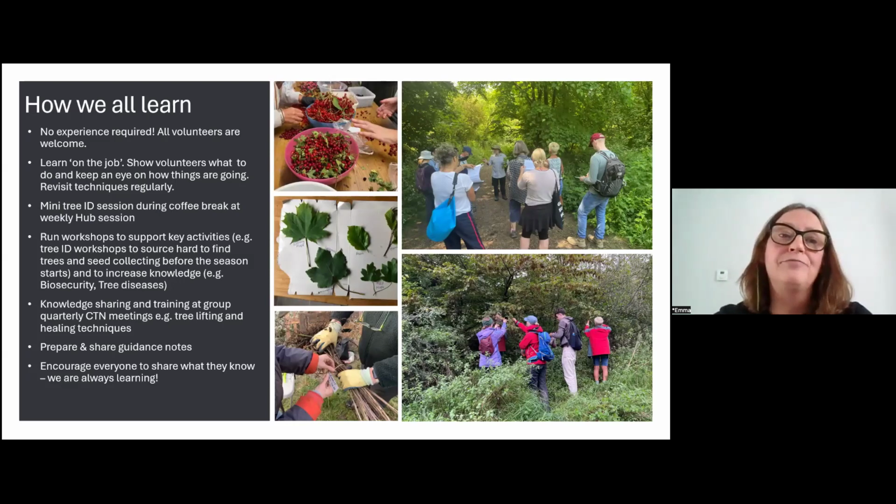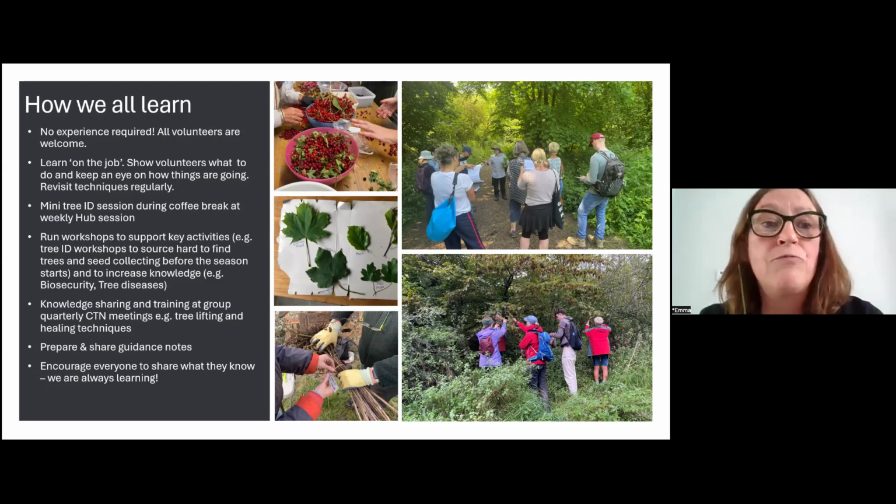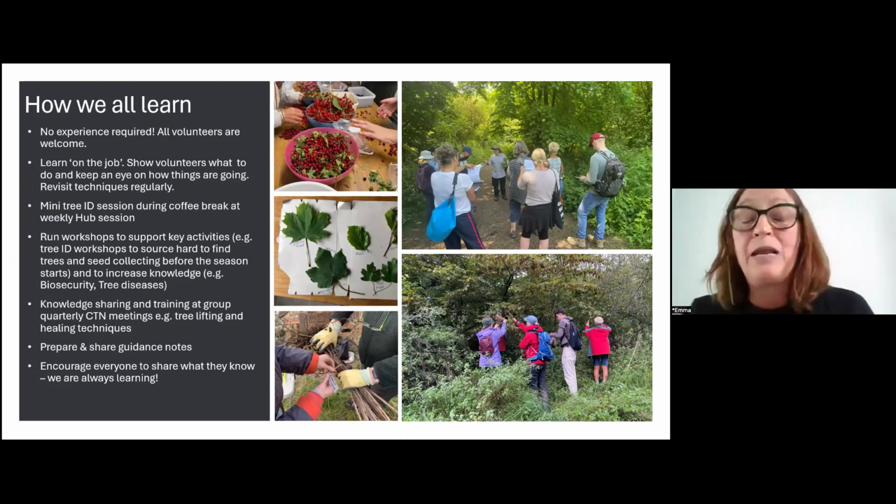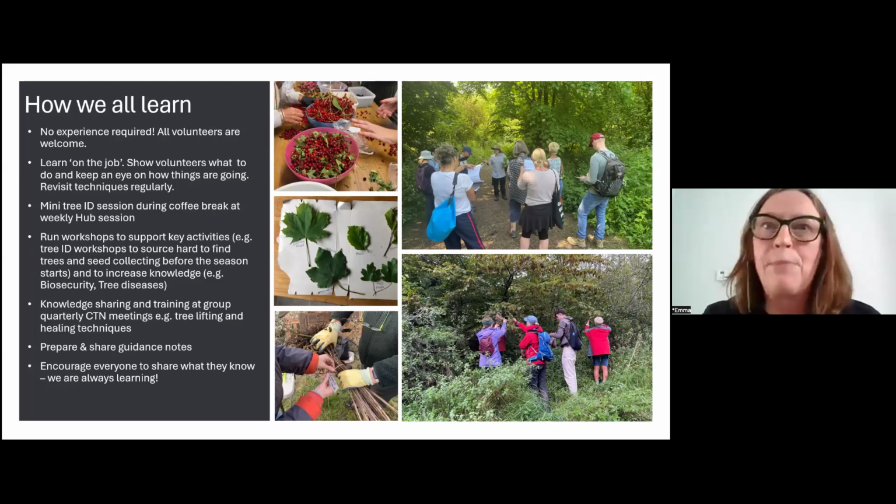So how do we all learn? The big thing that we're really clear on with all of our volunteers is that there's no experience required. All volunteers are welcome. We're quite big about that, because we want to encourage people to come along and learn and be part of what we do. Whatever we're doing, we'll show them how to do it, and they'll have support from us. A lot of us, us included, are learning on the job.